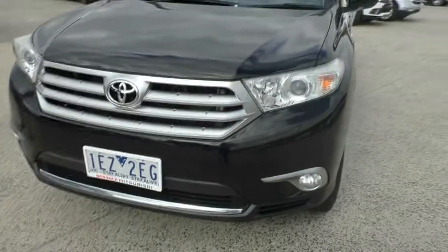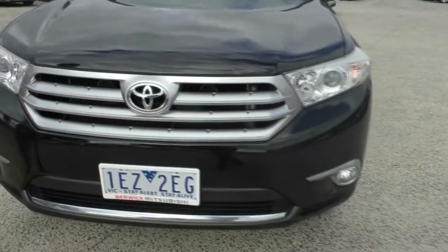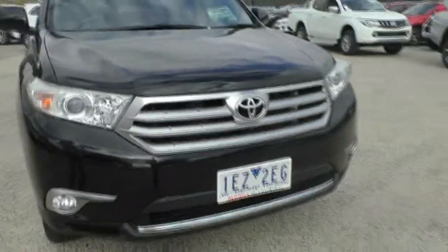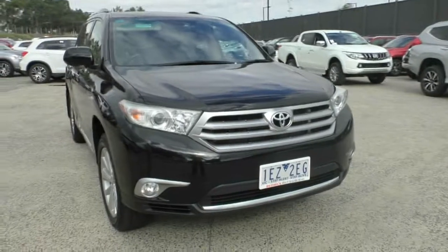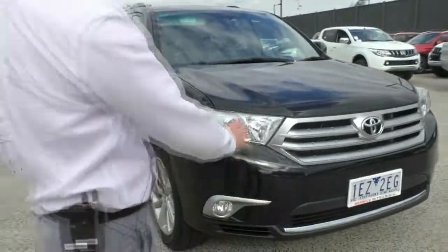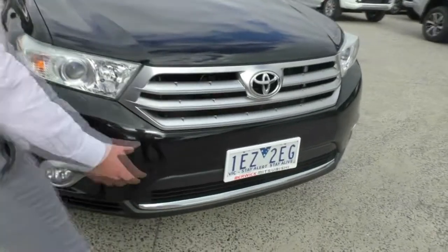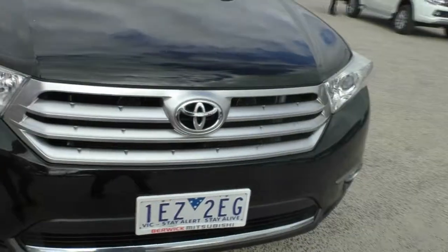So guys, as we take a look at the front end here, we see that we have a really nice metallic black paint on the vehicle, which just really gives it a fantastic look and really makes it stand out in the sun. And guys, we have that really, really nice breakup coming in our front grille as well, with the nice gray and silver accents and that really nice chrome accenting on our Toyota badge just located right there in the middle.